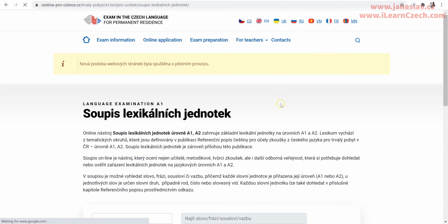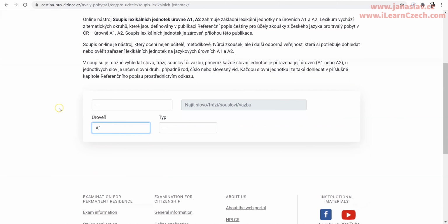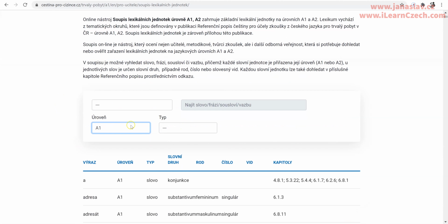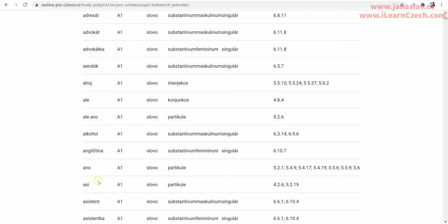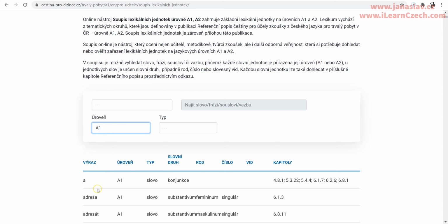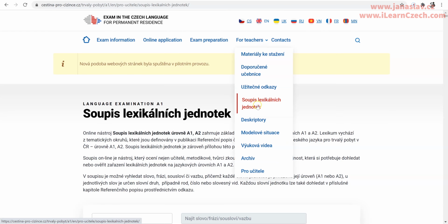This is based on the description of the A1 and A2 level, and here you can actually find the vocabulary that was in the book. So for example, the level A1, and here you have the words. It's like an A1 dictionary, the words that you should know. So you don't actually need the PDF. You can find it here. Again, teachers, soupis lexikálních jednotek.